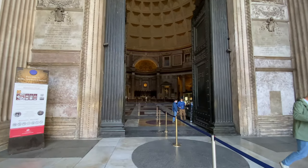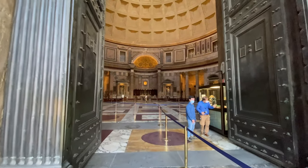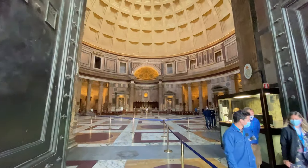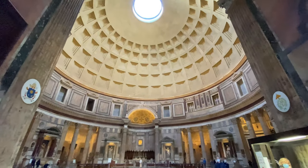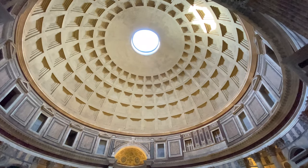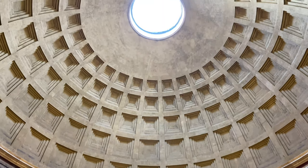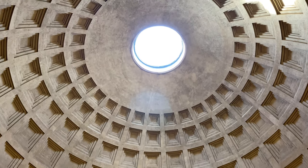The dome is among the world's engineering wonders. It has a diameter of 43.44 meters. It weighs over 5,000 tons. Even today, it remains the largest dome in the world. In fact, that of St. Peter has 42 meters, that of Brunelleschi 41.